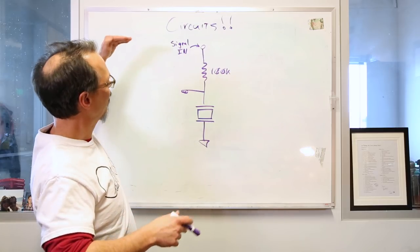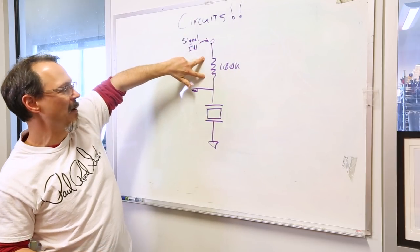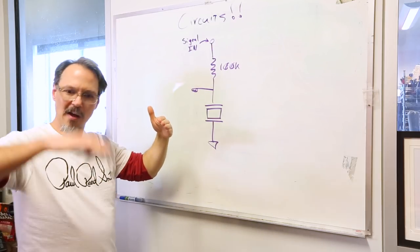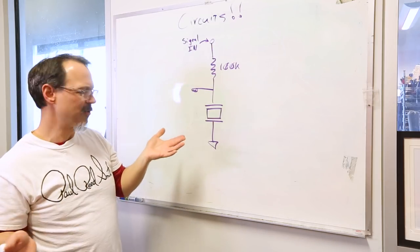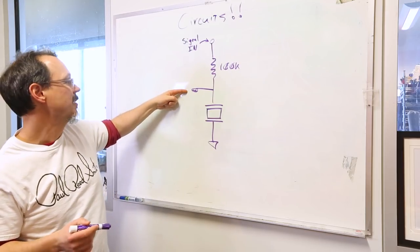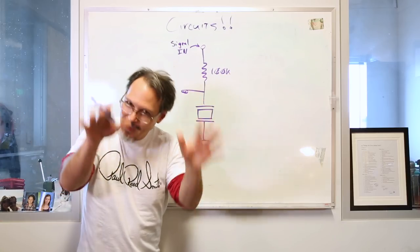And so what you do is you put signal in at the top, and you might have to vary this resistor. I found 100K works pretty well. Allows me to see exactly what I'm looking at, sort of, kind of. Crystal at the bottom to ground, and then you read at this point. Now, let me tell you, this totally does not work. Except it kind of does.